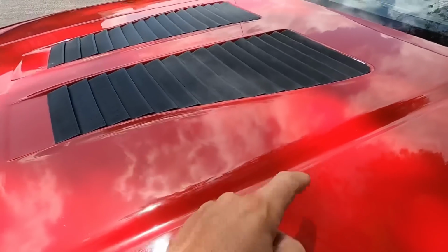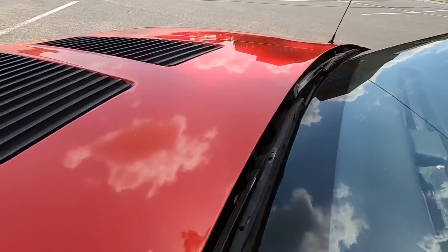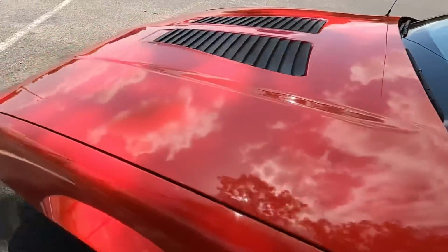Touch-up marks. A little wax there. There's a little wax up here too. Little chip there. Chip up here. Just really, really small stuff.